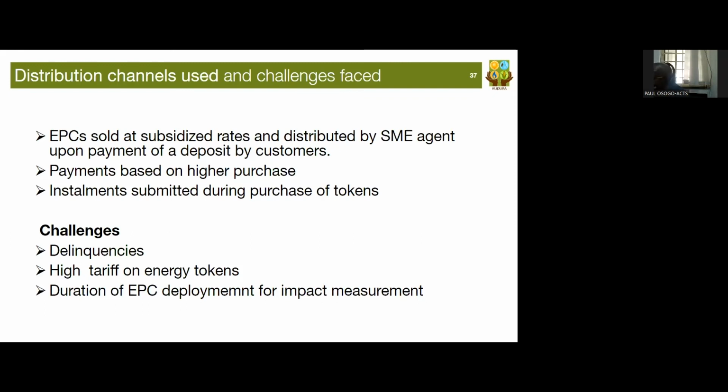This is done over a period of time, and when the customer has finished paying, they go back to normal billing. Some of the challenges we have faced over the period that we have implemented the EPC program are a few delinquencies. Like I have mentioned, we serve the rural poor in rural Kenya, so obtaining a specific credit score for customers is a bit of a challenge. When a customer comes with 300 shillings and we give them the EPC, sometimes the payment period takes longer.